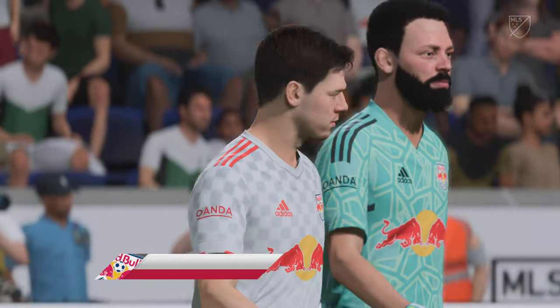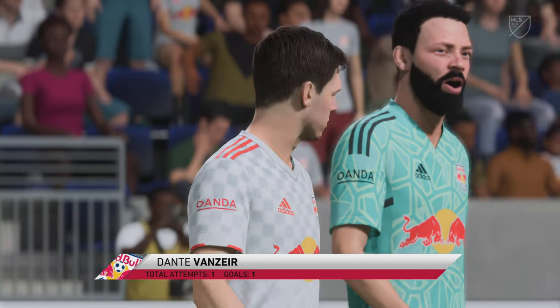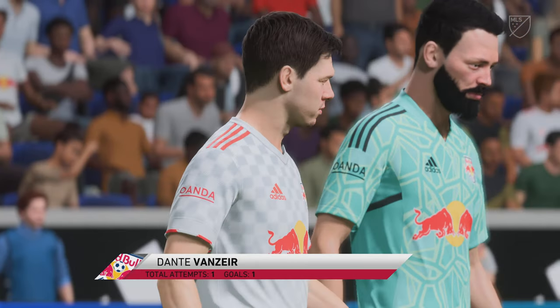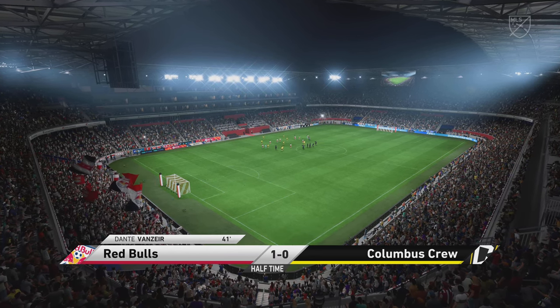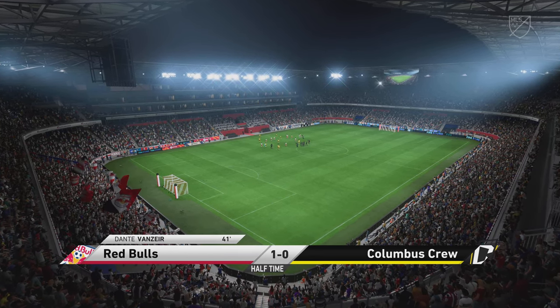This man will get most of the plaudits for his contribution up to this point, Stuart. Well, he certainly had an impact on that first half, scoring that late goal, but I thought his overall contribution was really good, and he got better as the half wore on.